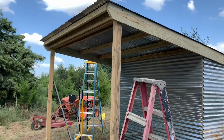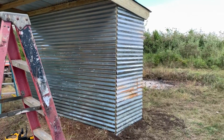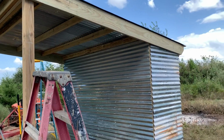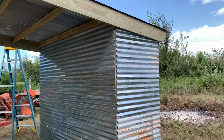All right, quick update, and I'm going to get back at it. It's probably 2:30. I've been really getting at it. All of this metal I brought from the house, this is just some that I had left over from jobs that I've done. Y'all have probably seen some YouTubes where I've been taking this stuff and pulling it out of houses and stuff.